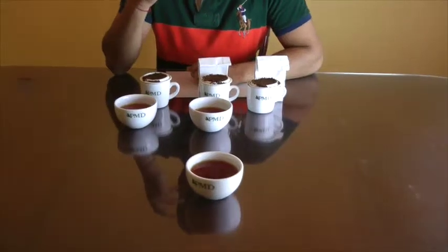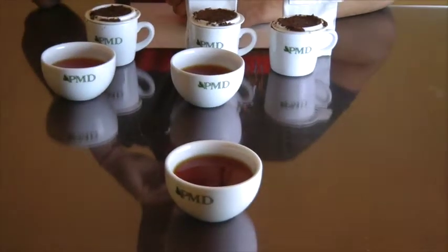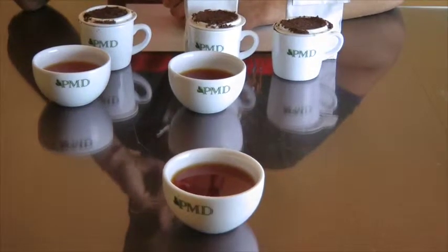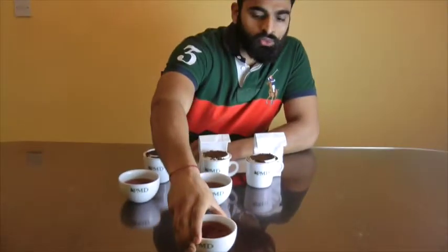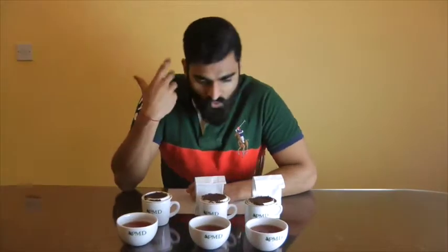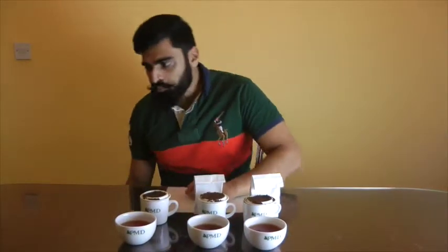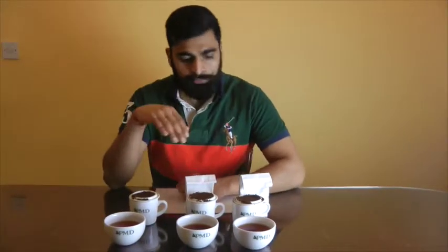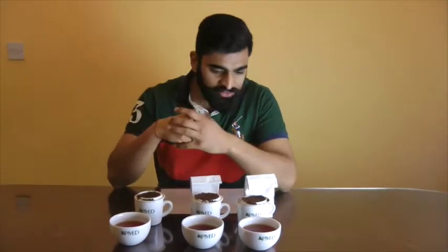If you look at sample B, not as much body in the cup. It doesn't have the body, it doesn't look as thick as sample A. I think this one will be weaker. I don't think it's going to have as much body. Let's have a taste. Exactly how I said it. A lot flatter, lacking flavour.